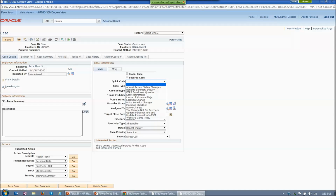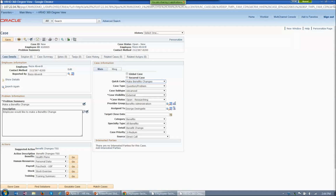Quick codes are very handy, a quick win, a get-the-case-logged type of situation. So if I say make a benefits change here, you see what happens: it assigned it to the right group, potentially to the right person. It sets the categorization values for me. It assigns the right priority, and it also fills out the summary so it can be a starting point. So these are things that can help save time.